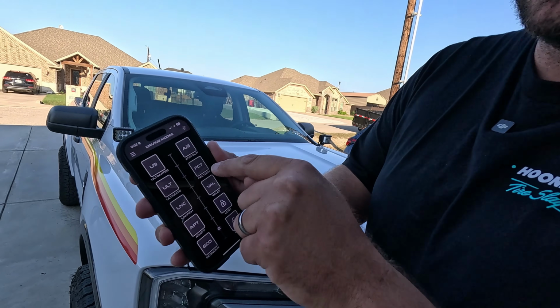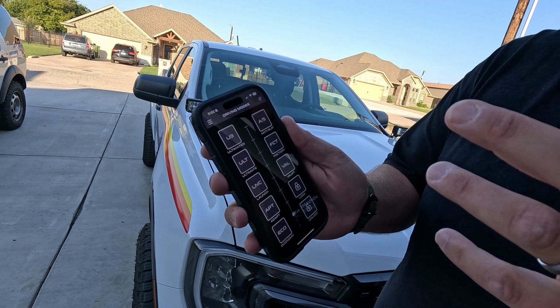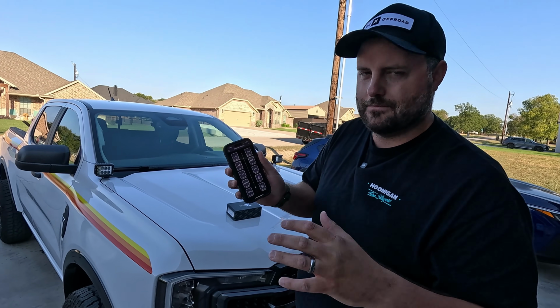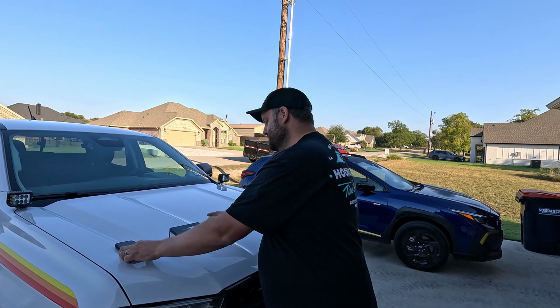You've also got the factory, which is just everything's turned off. Anti-slip for like really slippery terrain. I'm not sure how that's going to detect wheel speed. Some of these things I'm not sold on, but I think it just makes it less aggressive. And then you've also got valet mode, which limits peak throttle output. So that's pretty cool. So let me show you.